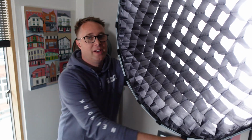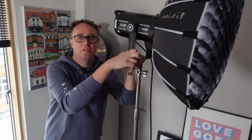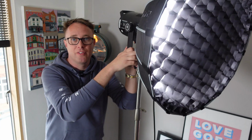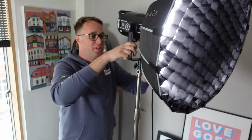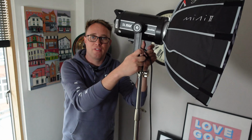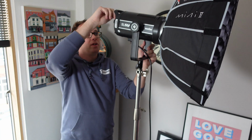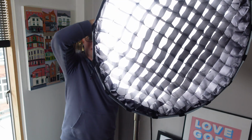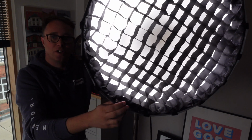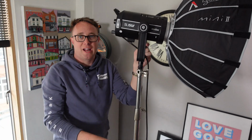It's very, very flattering. So again, we can dial this up and down, but if I turn this off to a certain angle, you can barely see the light. This is what this grid does. It will basically prevent light from spilling out at the side, so it will keep it really focused. So this is what I've been using most recently for a lot of my work. Again, if I just dial this up, you can see I can dial this up nice and bright, and it produces nice, soft, very flattering light.